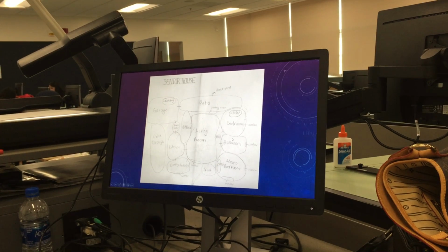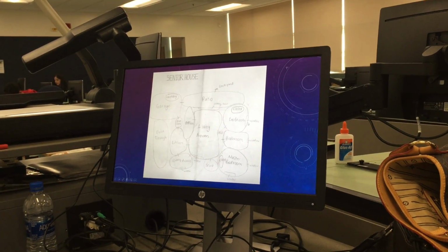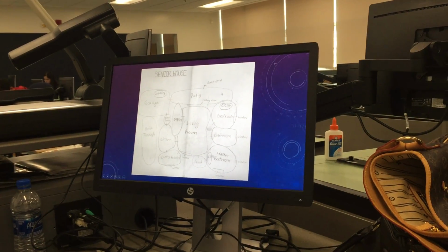How many square feet for total? About 2 to 3. You can have 2 people in the master bedroom and 1 in the other bedroom right here. Okay, so you have the big yard, so that's why. Yeah, it's more than that, yeah. So it should be 6,000 to 8,000 square feet.